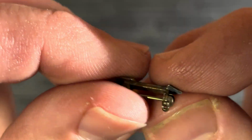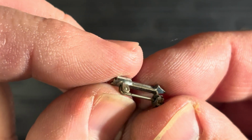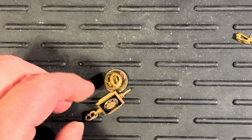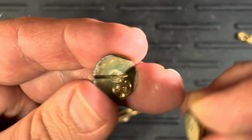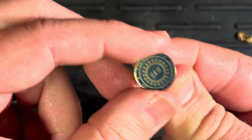Well, arrow, that looks like sterling, doesn't it? I bet that is. Throw that in our little pile there. UAW, there we go. I have yet to find any precious metal union pins. I'm not sure if they exist or not.